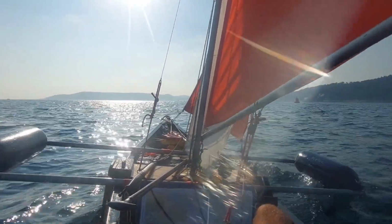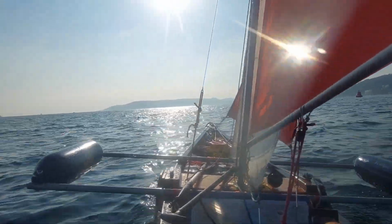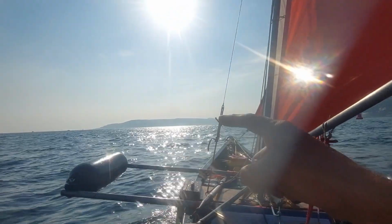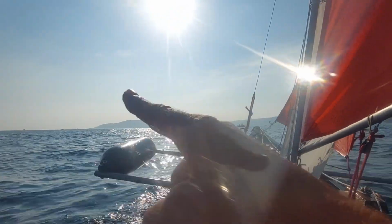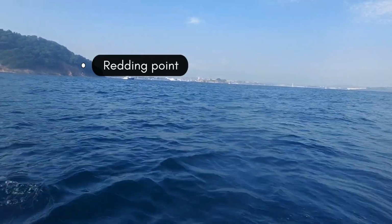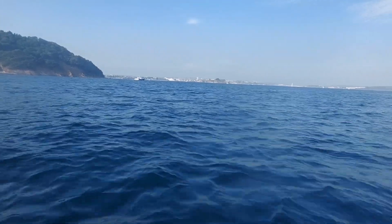Well, like I said, I think it looks like we're heading to Cawsand. We'll see. I'll wait and see. I might head over there and then see if I can do a tack out and see if I can get round Rame Head, but I might not, I don't know. Oh, that was just perfect timing. The ferry just sounded its horn, so the ferry's just leaving port now.